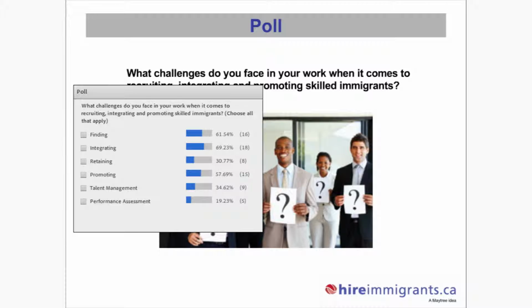And maybe we can take a look at the results here. In the finding skilled immigrant talent category, we have 62.96%, so about 63% are finding challenges in that area. The next is integrating, so about 68% are finding challenges in that area. Retaining is about 31%, promoting 55%, talent management is 31%, and performance assessment is about 21%.